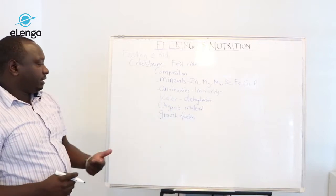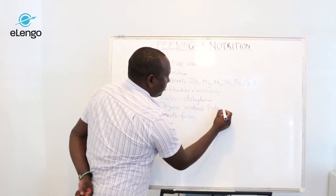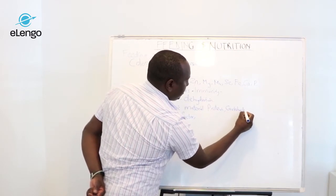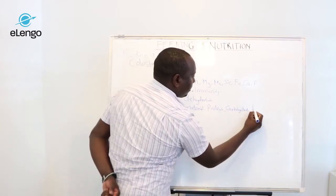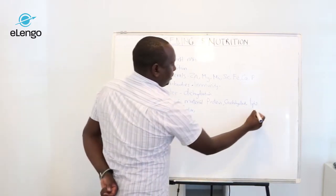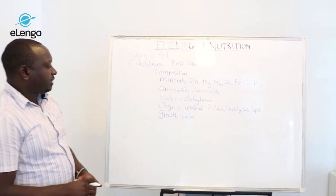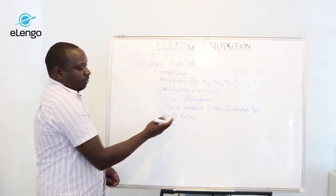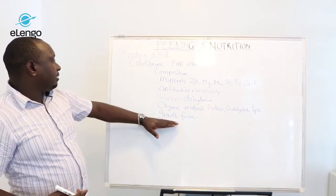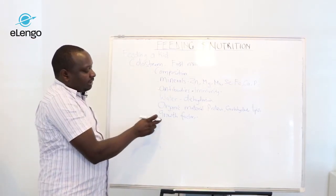The other one is the organic material: the proteins, carbohydrates, and fat or lipids. The other important component found in colostrum is the growth factors. Growth factors, as the word suggests, are factors that help the kid to grow, and they are found in colostrum. So this milk is very important to the kid immediately after birth.